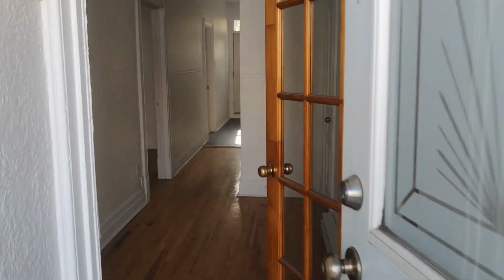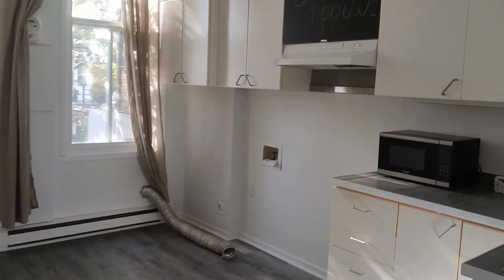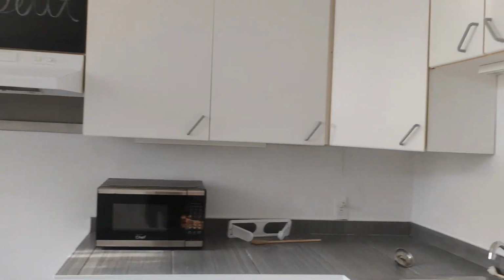So after a couple of weeks searching for a flat, I finally found the perfect one. It is not that expensive, 1,050 Canadian dollars, and it's super big for myself only, with a double living room so I could have my space for my office as I'm working remotely for Iceland.